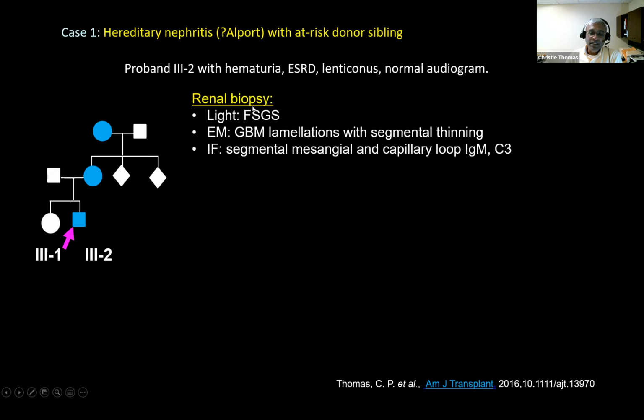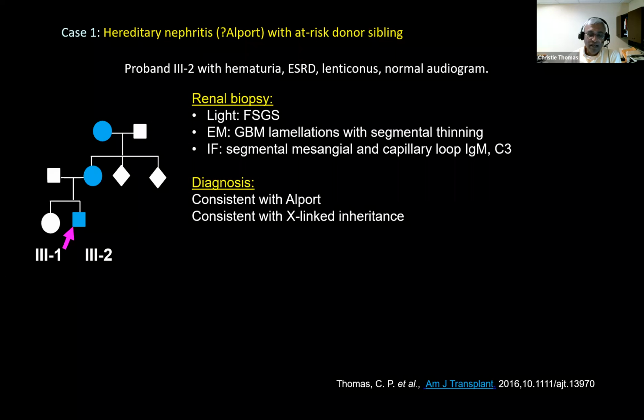His kidney biopsy shows FSGS, and Alport's can cause FSGS in the kidney, but it also had this characteristic abnormality of the glomerular basement membrane that can be seen in patients with Alport syndrome. The immunofluorescent finding was confusing and unrelated to the final diagnosis. The diagnosis is consistent with Alport's. You can see from the pedigree chart, it's consistent with X-linked inheritance, but it could also be autosomal dominant.